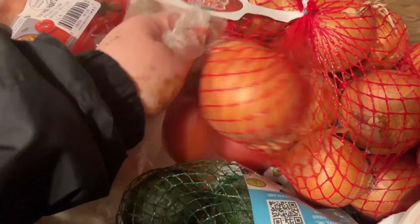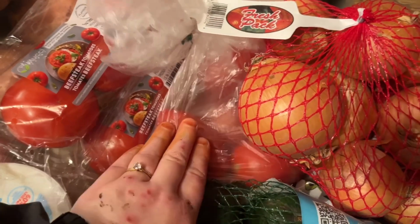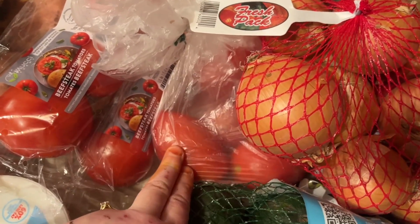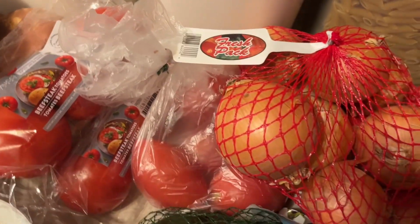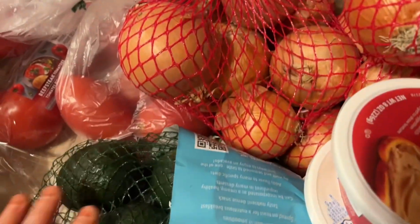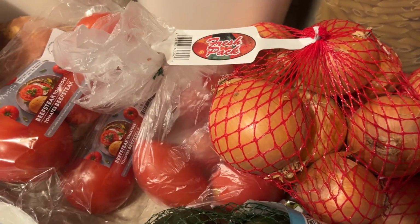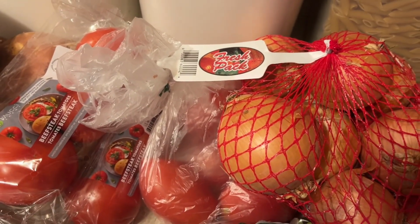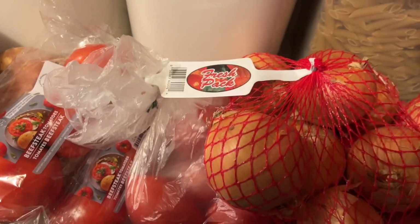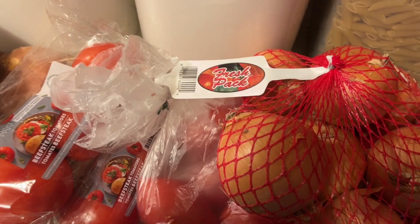Roma tomatoes from Aldi. Why did I get these tomatoes? Well, first of all, I forgot I got them, to be honest. But I use these in making homemade salsa at home. So that's what I do in homemade pico de gallo. So there we go. That's another thing you should be buying and making yourself is pico de gallo, because y'all, I'm not paying $4.65 for pico de gallo when I can make it at home super easy and super simple with just like 4 or 5 ingredients.